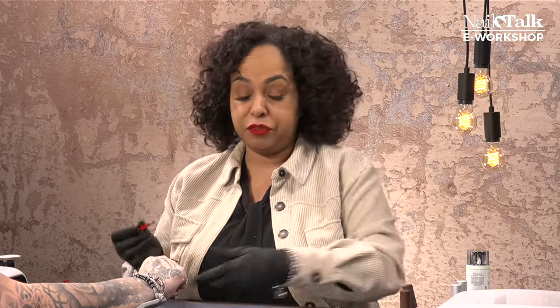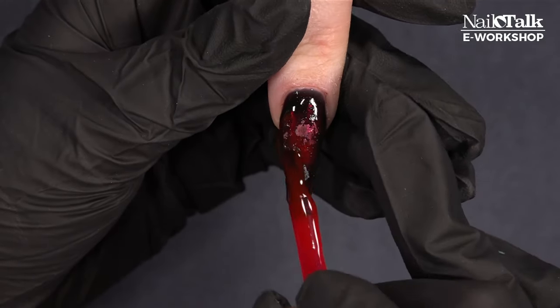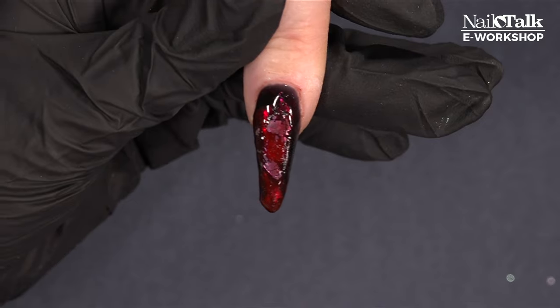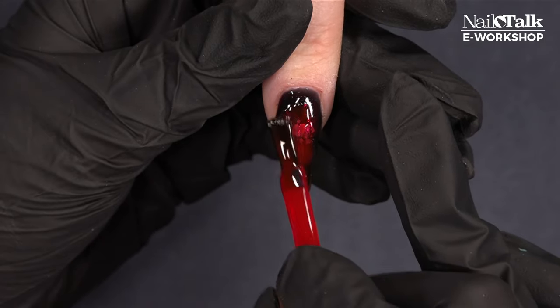So it's amazing. Okay, we're going to the last layer. And now I'm using the same color. Also, you can try to play a little bit around with different colors and see what the effect is, the results. Okay, we're going back. And then I'm adding a little bit more red on these flakes. And then you can see that it's really pink right now. Too pink for my taste. So I'm going to add more.